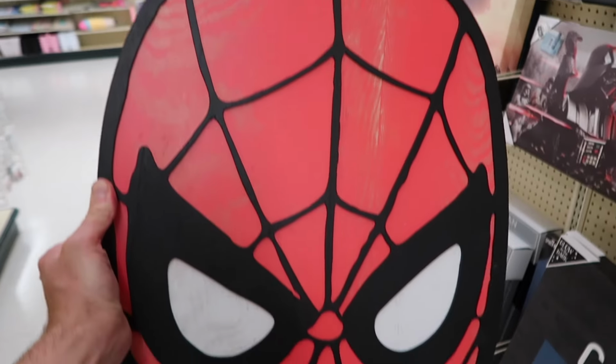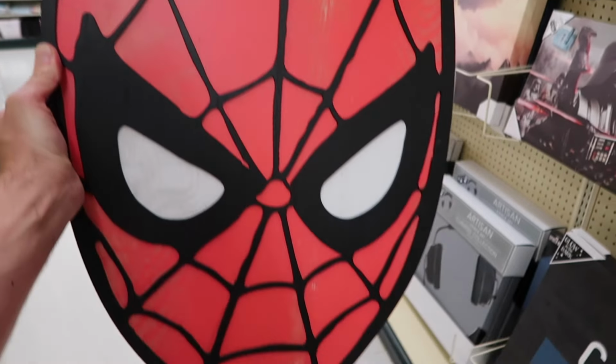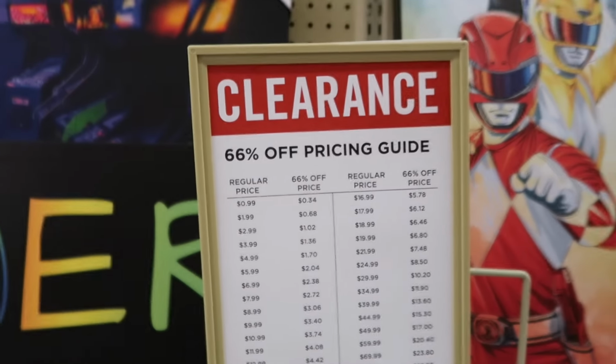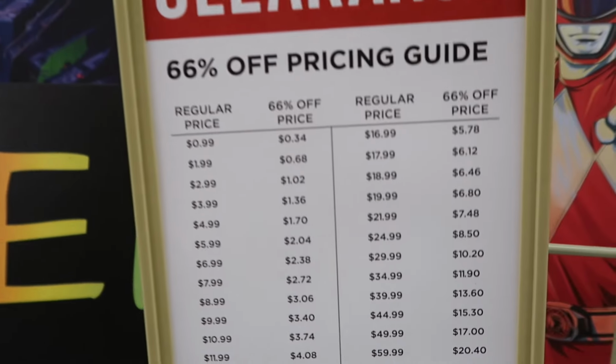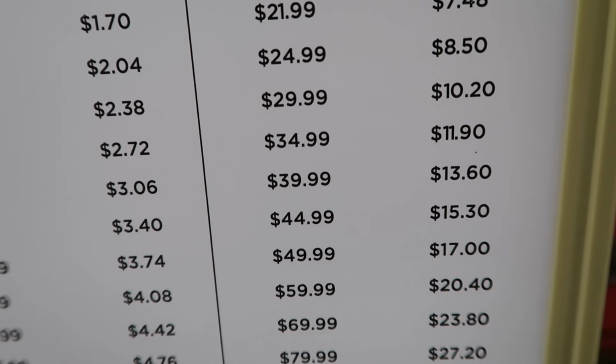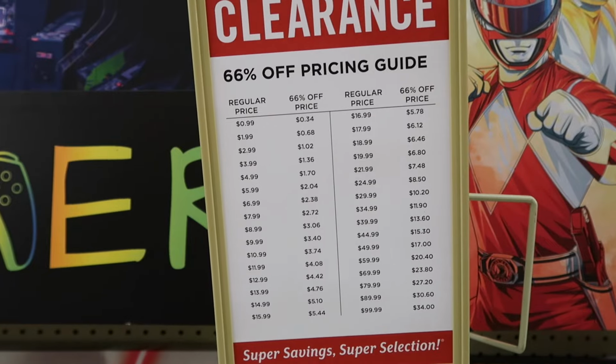Okay, now just to give you an idea of 66% off, we got the Spider-Man big. I mean, this is so big I can't even get his whole head in the shot. Regular price here is $44.99, right? We go up to our 66% off clearance pricing guide. Look at this, $44.99, $15.30. I mean, that's an incredible deal.